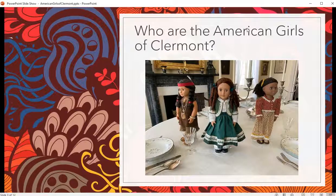Many young historians that you meet in the field today got into history because of dolls like the American Girl dolls, myself included. So I always thought that dolls were a great way to get kids interested in history, and so did Adrienne. Adrienne actually approached us about this program a few years ago. She is such a wonderful seamstress, as you will see in just a moment.